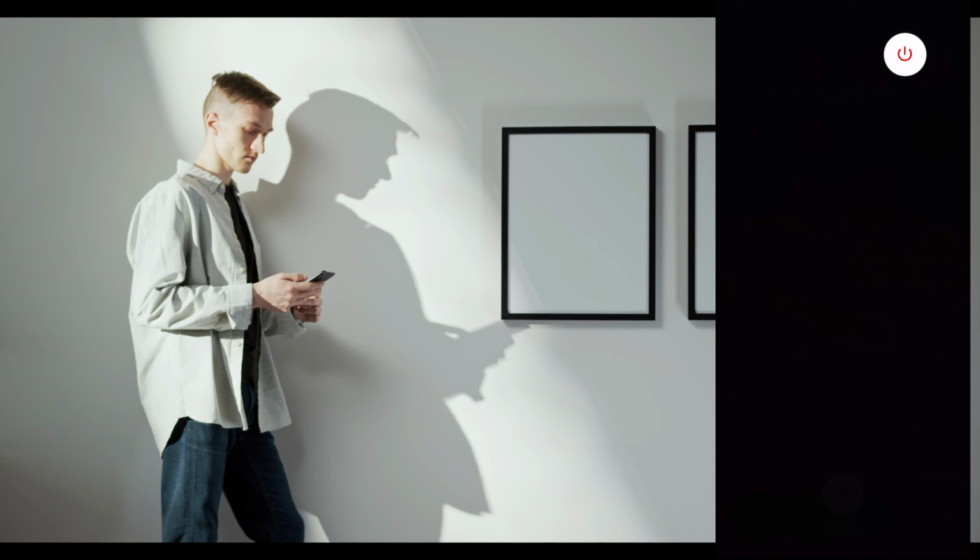Turn on low power mode. Low power mode is perhaps the most effective way to maintain iPhone battery life. To turn this feature on, simply go to Settings, Battery, and toggle on the low power mode feature. As Apple explains, low power mode temporarily reduces background activity like downloads and mail fetch.